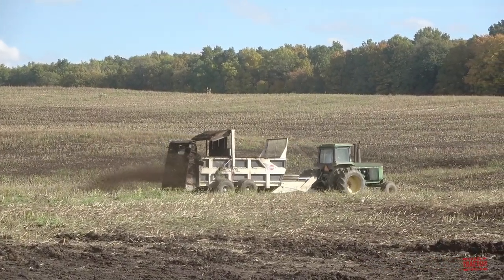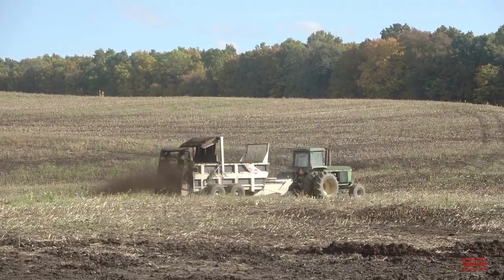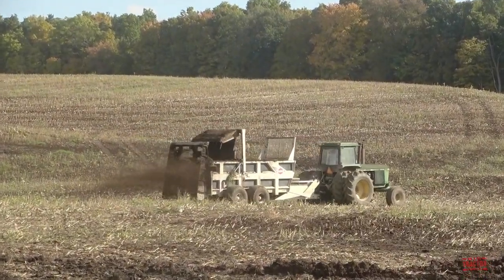I hope you've enjoyed spending some time out in the field hearing and seeing this John Deere 4640 tractor and Kuhn Knight 2054 Pro Push spreader at work.